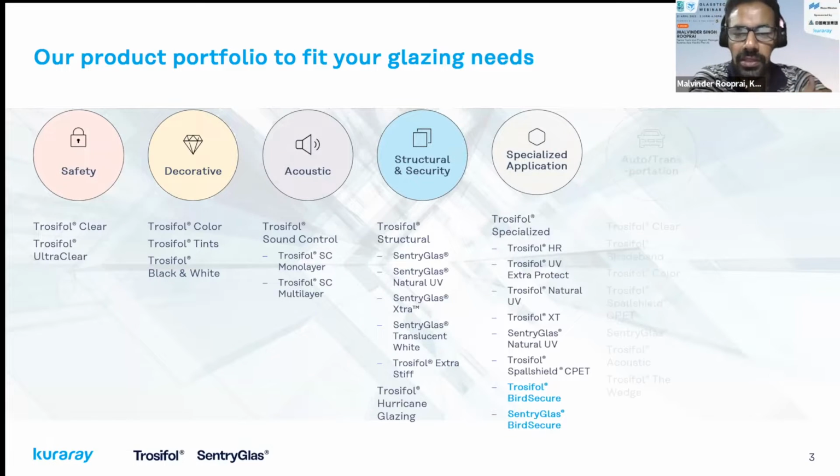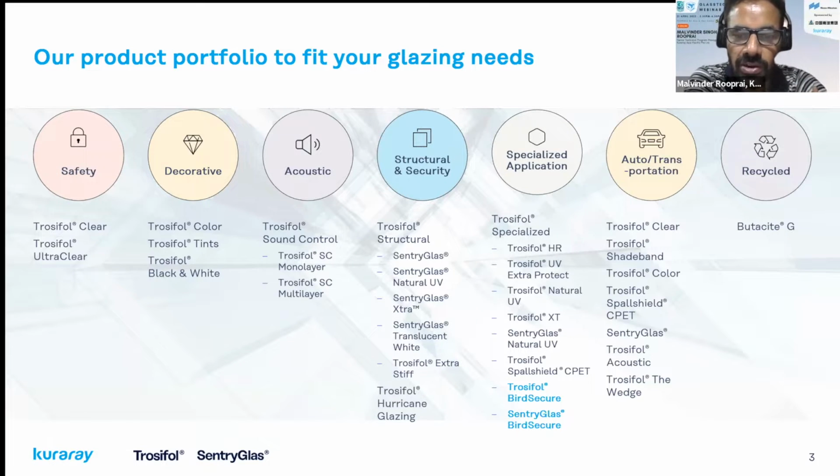In the advanced interlayers vertical of Kuraray, we manufacture a variety of interlayers for different applications. Starting with the most standard application, which is safety glass, we have Trosifol clear and ultra clear. These are the interlayers that we recommend when you just want to make the glass a safety glass. And then we have interlayers for decorative, acoustic, structural, and security applications, and there are some specialized applications as well. I'm pretty sure you are already aware of some of the product names.